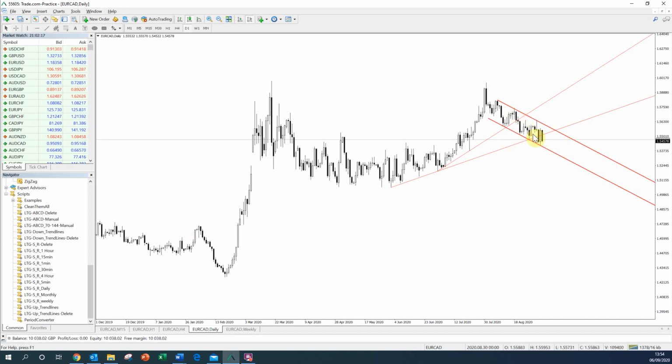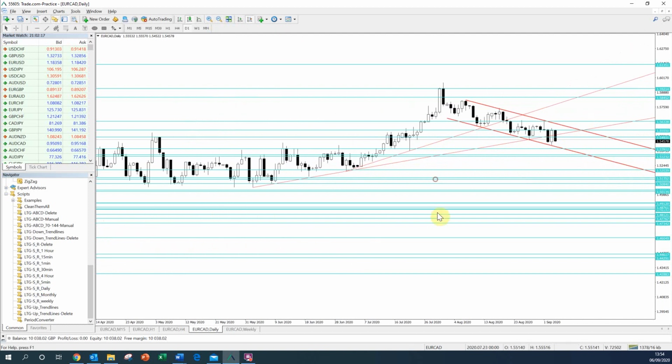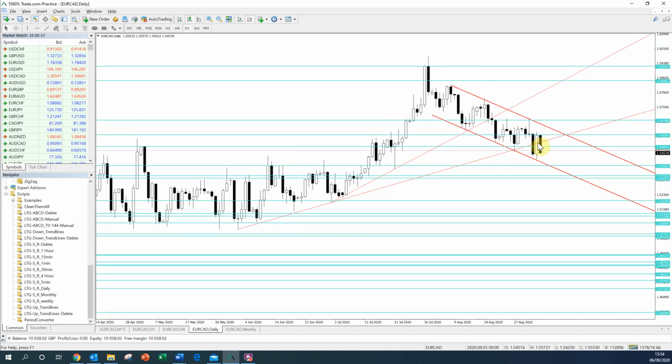However, we are in this channel on the daily. I'll put in our support and resistance lines, and then we'll go into the 4 hour to check out this channel in more detail. So support and resistance wise, it looks like we've been respecting quite a bit of the daily support and resistance here. A bit choppy for the last 3 days there. It was just down, up, down, quite a bit of momentum in the market there actually.